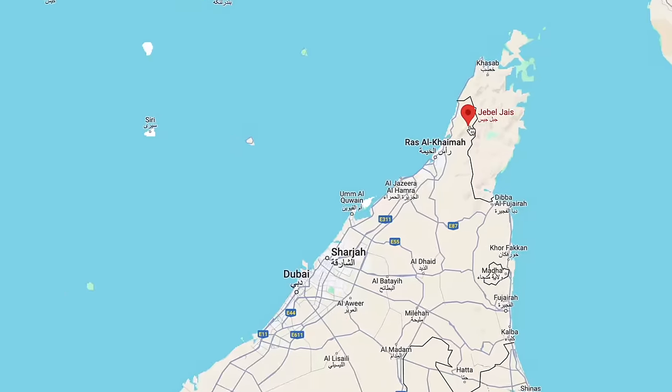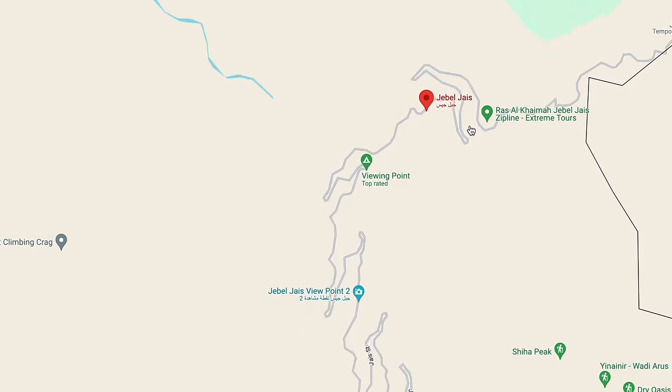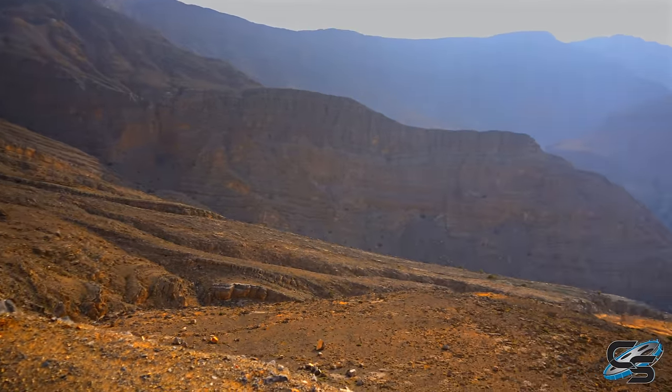Hope you guys enjoyed that montage as we're driving up here to the top of Jebel Jais to start off our morning. We're northeast of Dubai, about 2 hours. And these views are crazy. Yeah, I'm like, where are we? It's like another planet. It literally looks like another planet.